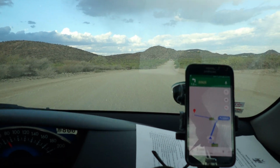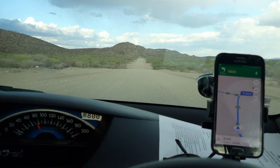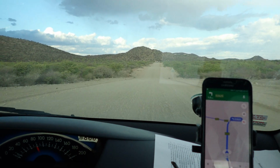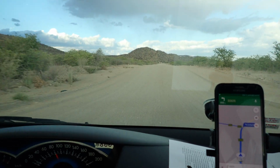Well, we're almost there now. Just a couple of kilometers left to go. There was a sign back there warning you of elephants, wild elephants. You don't see that every day in Canada.